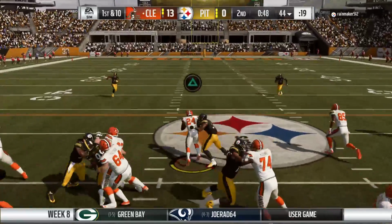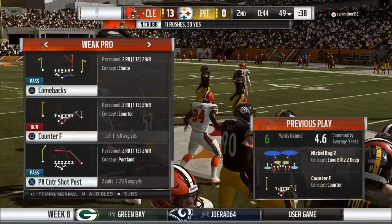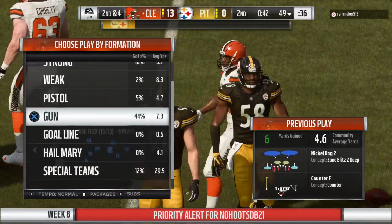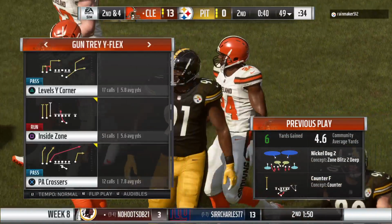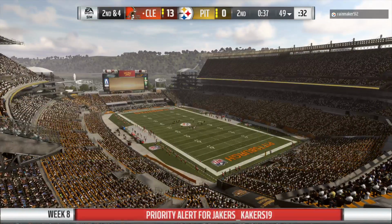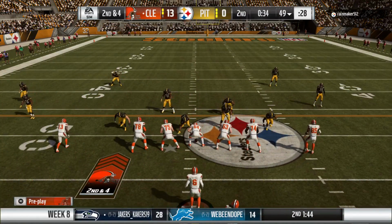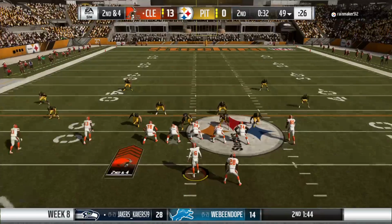Chubb on the counter. And he'll be taken down just shy of midfield. It's a 6-yard pickup, but it gets him to 2nd and 4. That play wasn't quite as big as the play that preceded it, but still, got to like the way they're moving the football, partner. Absolutely. Pretty good room to run on that last play. Yeah, they didn't get a first down, but still, you'll take runs like that each and every time, won't you?